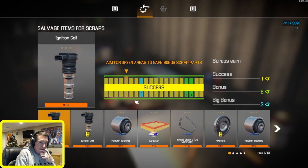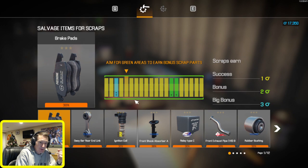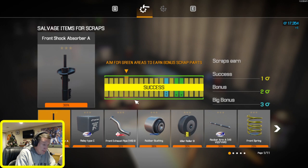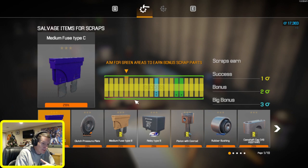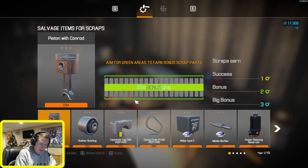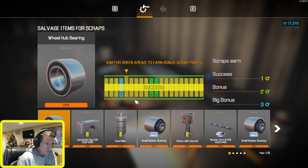Now, I could try to do this manually and try to stop it on the blue, and I'd probably get a lot more big bonuses. But a big bonus versus the yellow, it's three scrap parts versus one scrap part. Now, and I've said this before in other streams about this game. You get a crate reward either from doing a customer job or you find the crate reward at a barn. The crate has a chance of giving you up to 3,000 scrap, and it's based on your mechanics level. And I think our mechanics level now is like 200 or something. You get so much scrap from a crate. This is just insignificant. Now, it's still better than nothing.